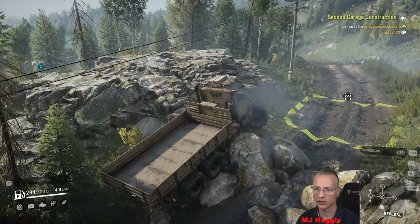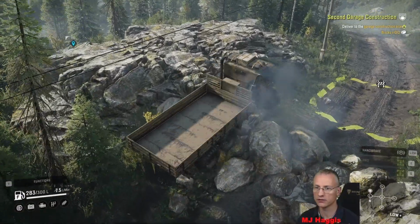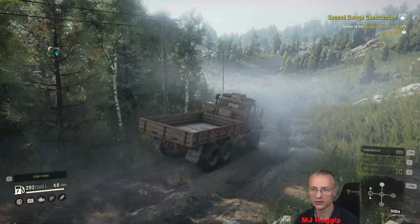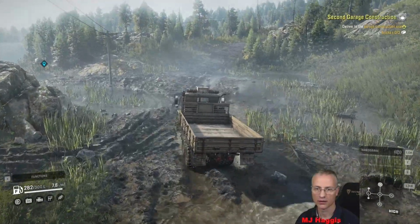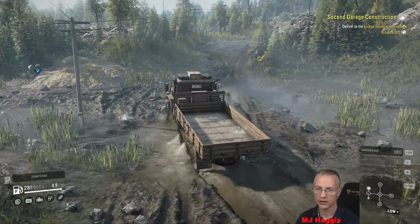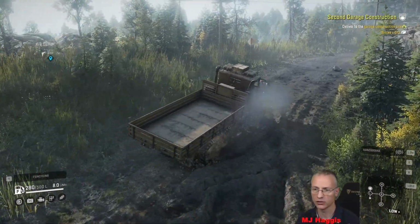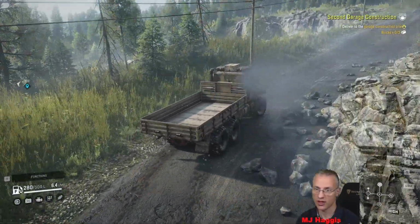Handily, because I'm high centered there, although I could back off. Let's see if I can get, oh yeah, who needs a winch? Look how easy that truck made it. This doesn't have the fine-tuned gearbox. This is either fast as a Snowrunner or off-road gearbox. Still pretty decent by all accounts. Got us here, no problem.